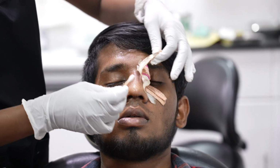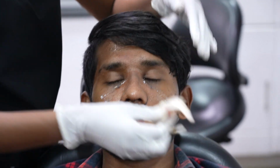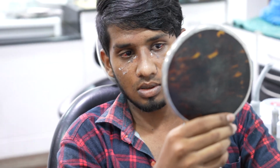So this splint stays intact for a period of 8 days till the patient is discharged from here, and off it is. So I'm just going to hand over the mirror to the patient and I will show you how he looked before the surgery.